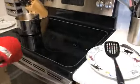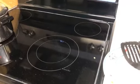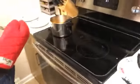There is something smoking on the stove. Oh boy. Hopefully the burner is off. Yes, okay, it's off. All right. 2 minutes, 30 seconds remaining.